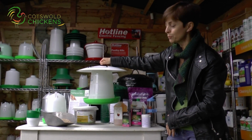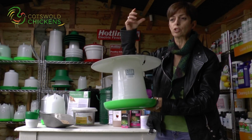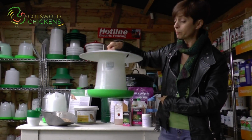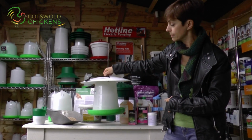Now mine's suspended from the roof of the run, and I've suspended it with some unbent wire coat hangers. Anthony here in the yard has got some really nice sort of just heavy duty chains with clips on the end that you can hang them up with. Or you can put them on bricks if you prefer, it's totally up to you. But so long as they're about chicken back height from the ground, that's all that you need.